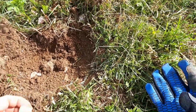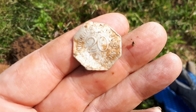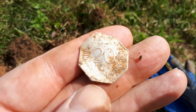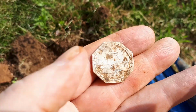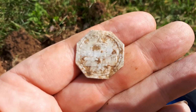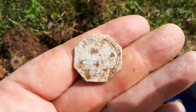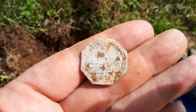Wow, it's been about 20 minutes since I had a good signal, but this was quite a signal. Loud, it's 90, but it's a token for 20 pfennig. And on the back, it's got some kind of building, or maybe a church, or I don't know what it is. I'll have to do some research, but I'll get you a better picture and a description. On to the next.